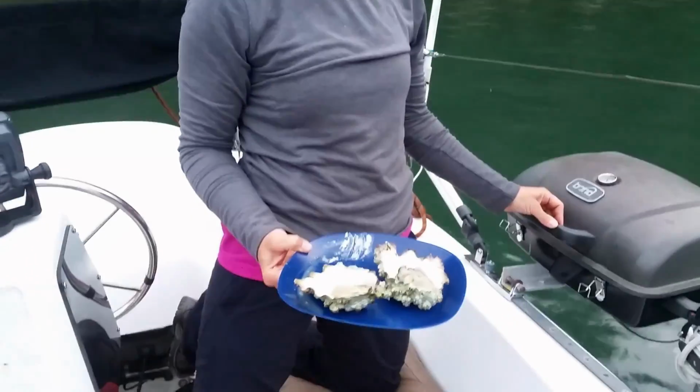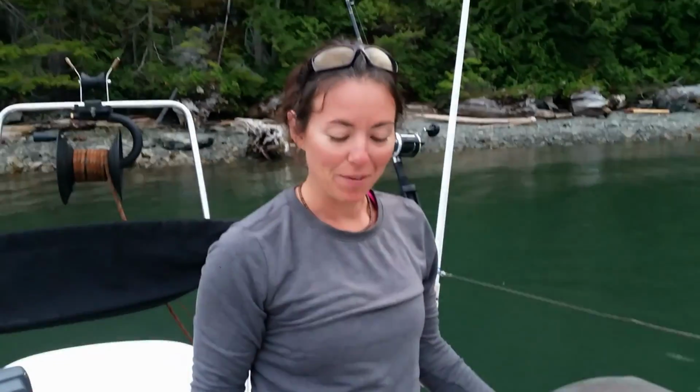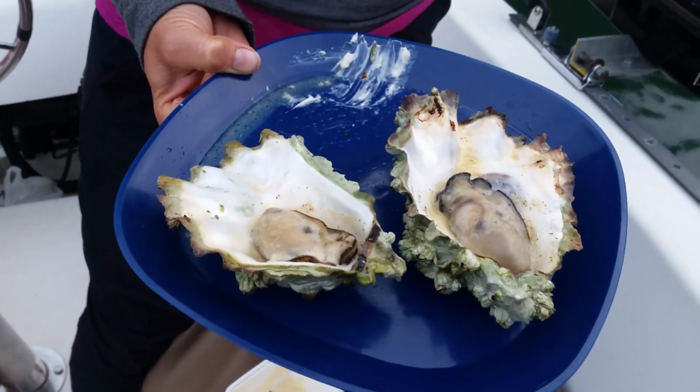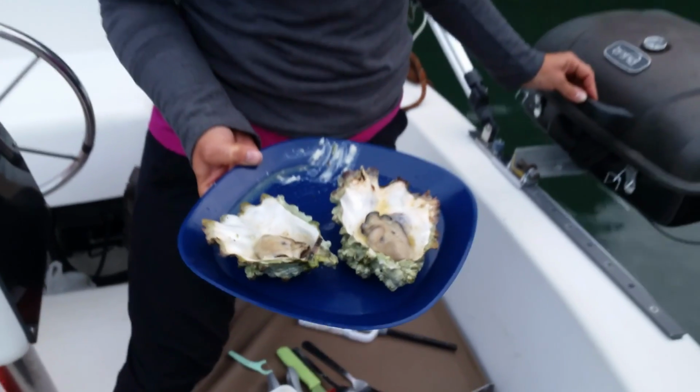Completed oysters. We haven't tried them yet, and I don't know if we even like oysters. To be determined, but the garlic and pepper and salt and butter might help things. They kind of look like a big mussel. It's all good. Find out.